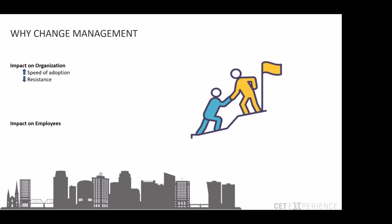So the impact on the organization, if we focus on change management and we have a program for that, we see a faster adoption and we see less resistance, which really does mean that any of your goals that you defined as your project was developed, you're going to see those sooner and more efficiently. So whether that's reduced costs, whether that's reduced errors in your processing, whether that's optimized processes, right? Improving data integrity. Like I said before, all of these really do boil down to a bottom line impact, but it's those goals that you set out in the beginning to achieve.